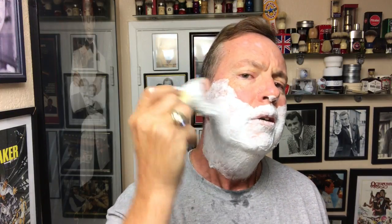Spilling out a little bit. Look at that. I use that stuff in the shower sometimes. You can just put it right on the brush, right onto your face. I got about two days growth on this, so I wanted to thicken it up a little.